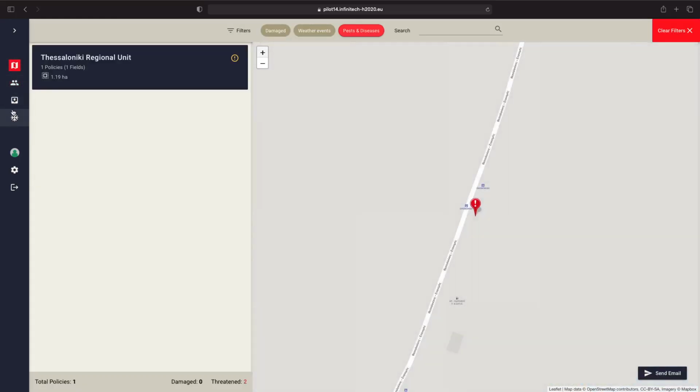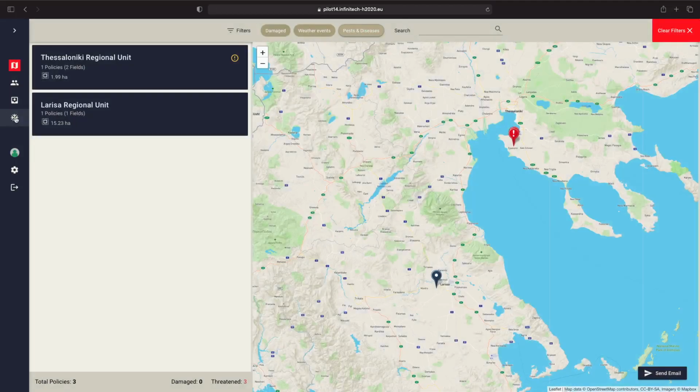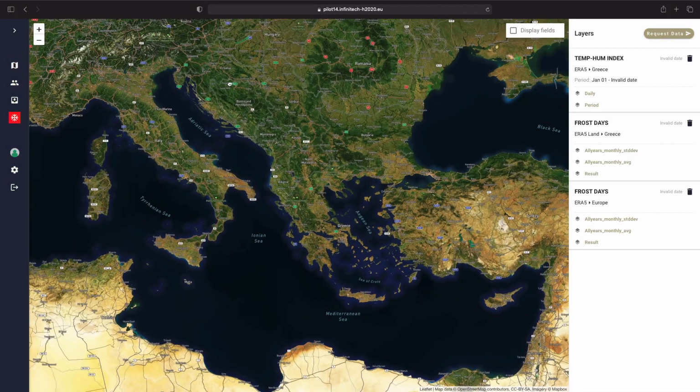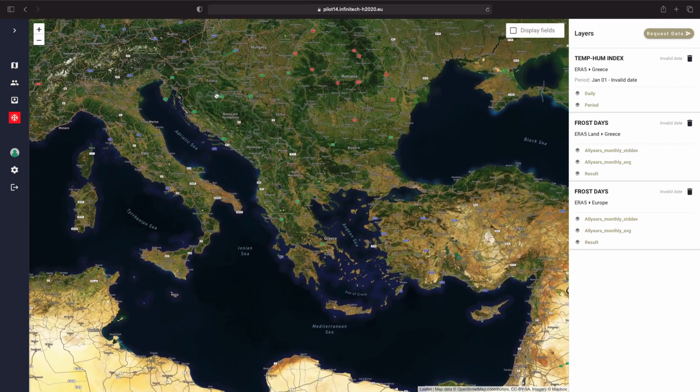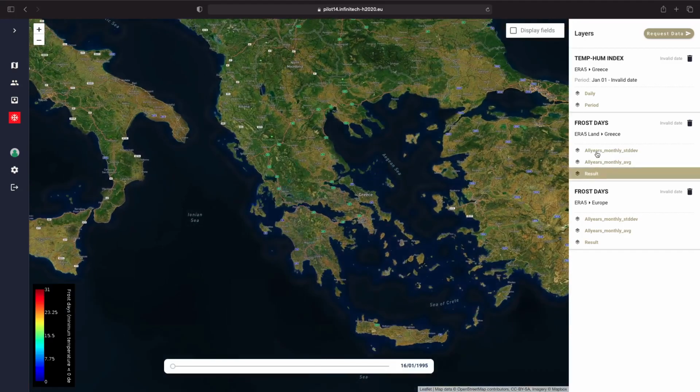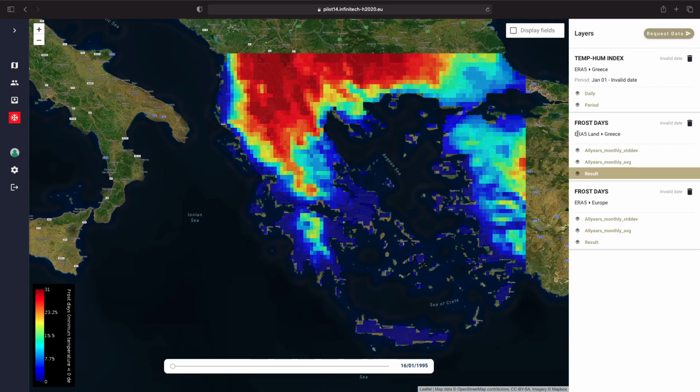At the same time, the insurance companies can make use, of course, of the climatology service. The climatology service of the Infintech AGI module allows the insurance companies to understand the past climatology of any area that they intend to sign a contract in or of a new market. They can watch any kind of data that they requested from the platform. For example, frost days on the basis of ERA 5 land only for Greece.